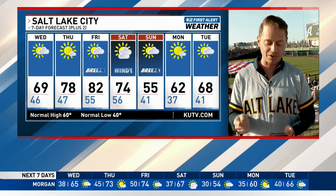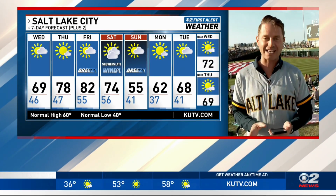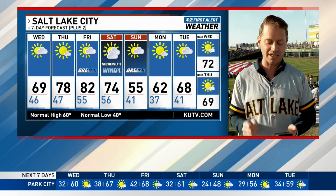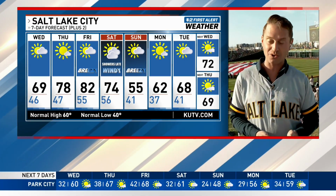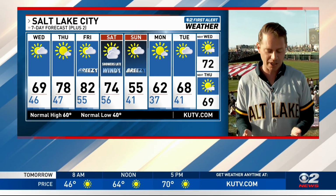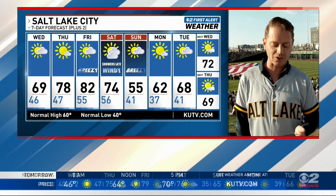Our warmest days will be Thursday and Friday, but notice by Saturday it's going to be windy. Those temperatures drop into the 50s, but we're in the 50s for one day. Sunday night we're dropping into the 30s, but likely going to stay above freezing, so if you've already planted, I think you should be okay. Temperatures will be in the 60s early in the week and then close to 70 by Wednesday and Thursday.